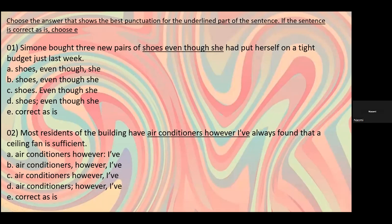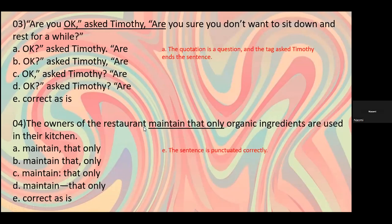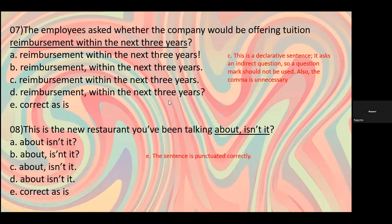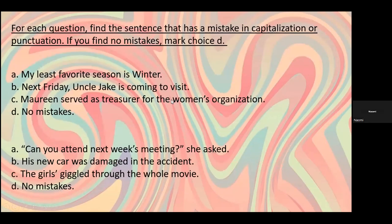Actually, this one is very difficult. I think all of them punctuation is difficult. Maybe we try the next one. Is that okay? Yeah. Okay. We go to the next. Can you see the next? How do we go? Click. Click this one. Okay. Next one.